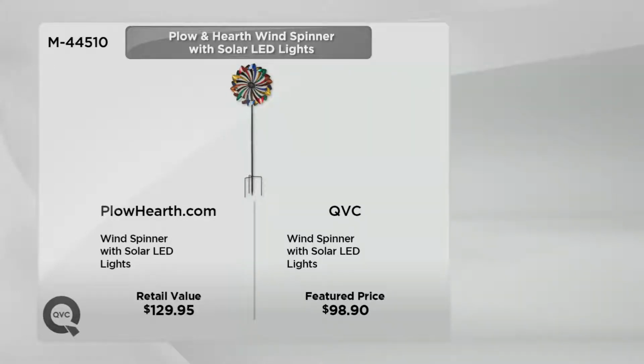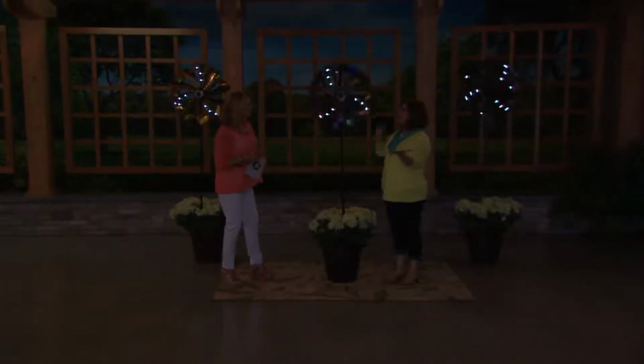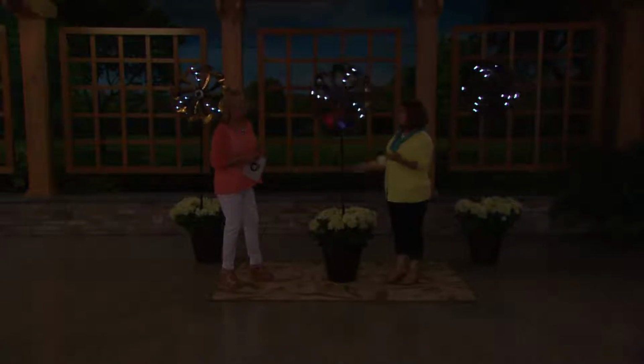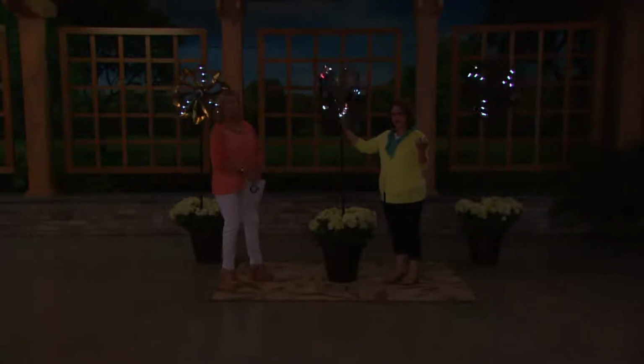But what really sets this one apart is what you're going to see right now. I love that it has solar lights. Isn't it cool? I love that these are built right in, and you can see them from all angles as they're spinning. I'm going to spin this around, and you can notice that those lights are shining on the inside as well as on the front of each one of those spinners.